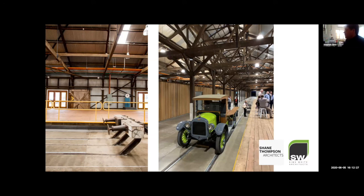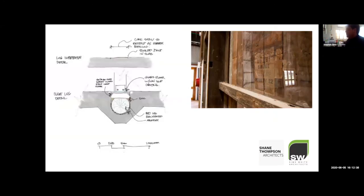And here we go. This was opening night. The contractor, the guy that owns the building firm, actually had this vintage car, and he was pretty excited to bring it along, and it added to the event.